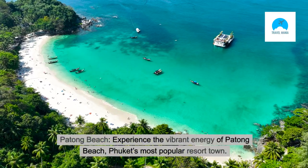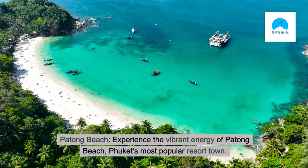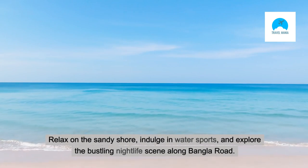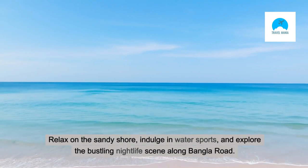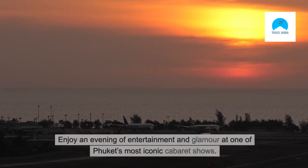Patong Beach. Experience the vibrant energy of Patong Beach, Phuket's most popular resort town. Relax on the sandy shore, indulge in water sports, and explore the bustling nightlife scene along Bangla Road. Enjoy an evening of entertainment and glamour at one of Phuket's most iconic cabaret shows.